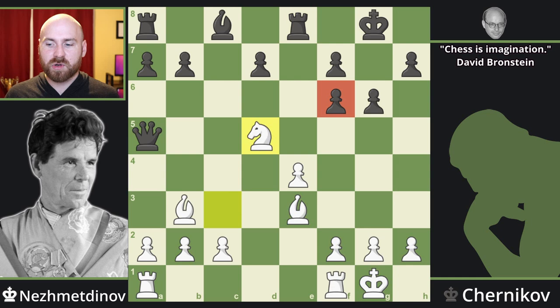Now we see Chernikov play rook to e6, defending along the 6th rank. This was the whole point of rook to e8, because he's certainly not going to have time to capture the pawn on e4. Nezhmetdinov plays bishop to d4. At this point, he's basically achieved his master plan. Put the knight on d5, put the bishop on d4, and attack those dark squares around the black king.